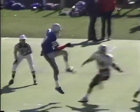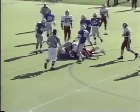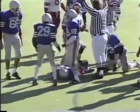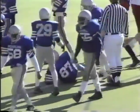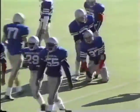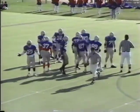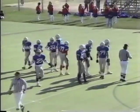Snap back to Kirkpatrick. This is blocked. The punt is blocked by Natick. Coming in with number 44, again, second good play by Chris Polito. Well, the ball was a low snap. Chris had to pick it off the ground. Jerry, I think the wind actually affected the snap that time. Chris had to pick it off the ground, let it go.